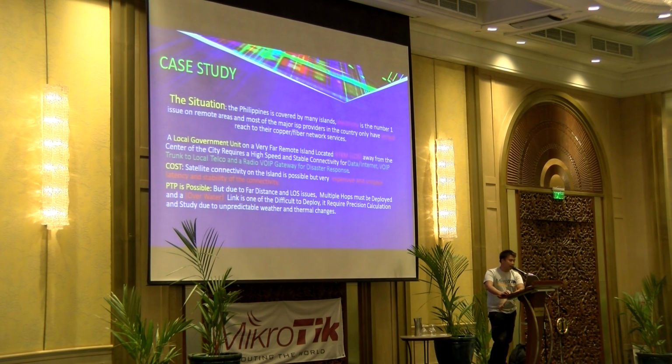this is our case study. Currently, we have one client located 97 kilometers from the city center. This is a local government unit in need of stable data connectivity, voice, and radio VoIP for their disaster response. This client is located on a very remote island somewhere in Mindanao.